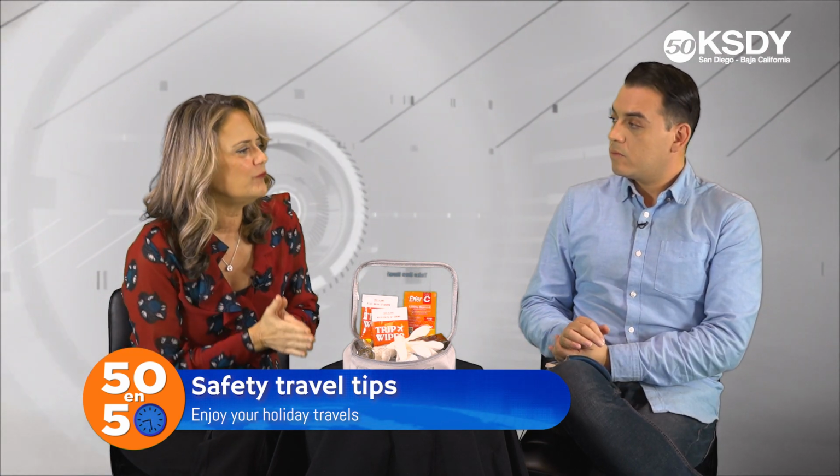Now, before you leave, one of the things that I always say is boost your immune system. So try to take some stuff. Like in here, I have zinc, which is a really good immune booster. I have sambucus, which is really good. It's an elderberry liquid, and it helps to boost it.